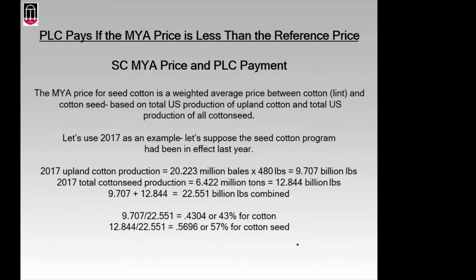If you grow peanuts, those of you that grow peanuts and have peanut base, you know how PLC works. PLC pays if what we call the market year average price is less than what's called the reference price. The reference price on peanuts is $535 a ton. So when do you get a PLC payment on peanuts? If the market's below $535, you get a check for the difference. That's how PLC works. Keep that in mind, and let's think about the seed cotton program.